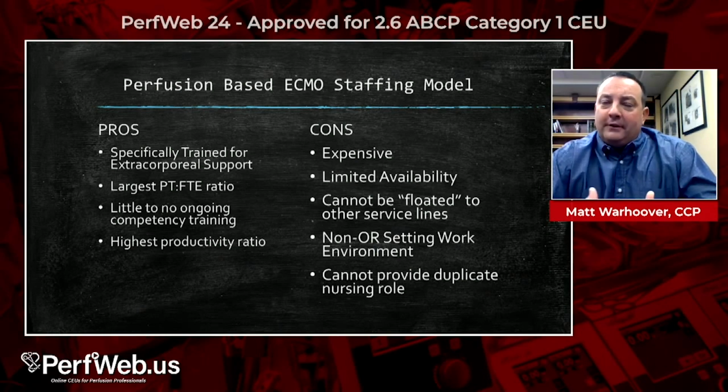The other thing that is kind of a softer side is it's a non-OR setting work environment. A lot of perfusionists got into perfusion because they didn't have patient interaction. Well, by the time they saw the patient, they were asleep, and when they're done, the patient's still asleep. That is not necessarily the case with ECMO. It's a non-OR setting work environment.